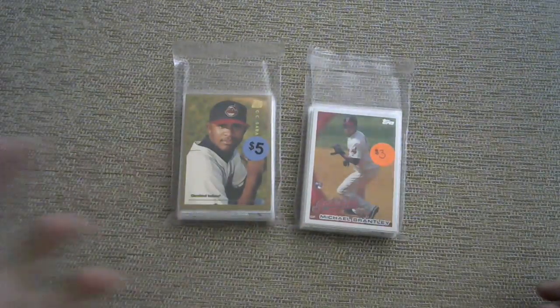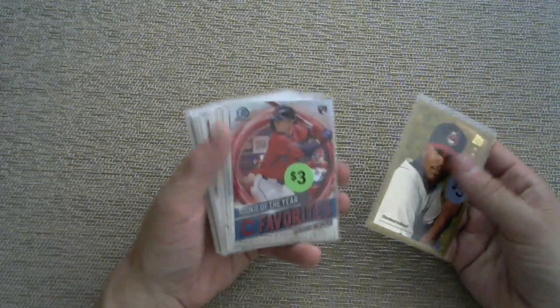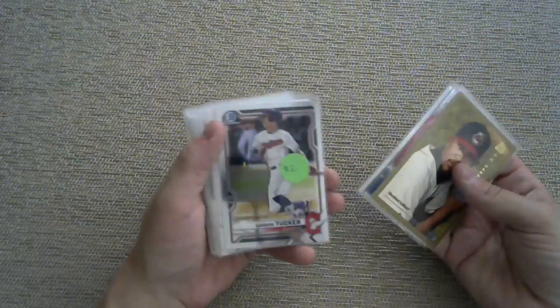So, last but not least, as you can tell, we have two Indians packs. Let's get into them. There's a CC Sabathia right off the top. Rookie card. Andrés Giménez, Mojo, rookie of the year favorite. Bo Naylor, he knows how to nail the ball.